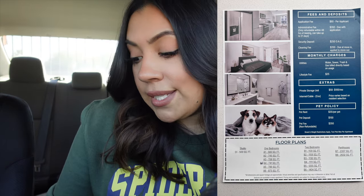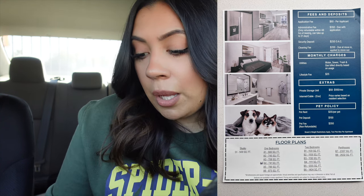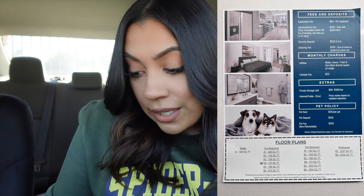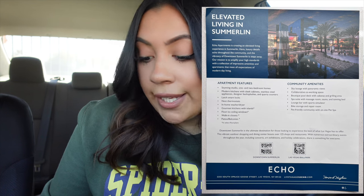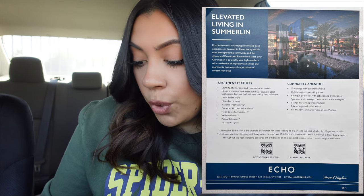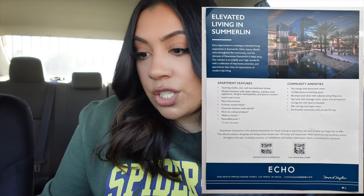So the floor plans, they do have a studio. I did not see the studio one. I'll probably come back and see that one. But right now the one bedroom that I saw was A4. It's 741 square feet, and that is the one that I saw. This apartment has a bar, game room, barbecues, bike storage, mail package room, pet spa, co-working space, sky lounge, spa suite, sports lounge as well.